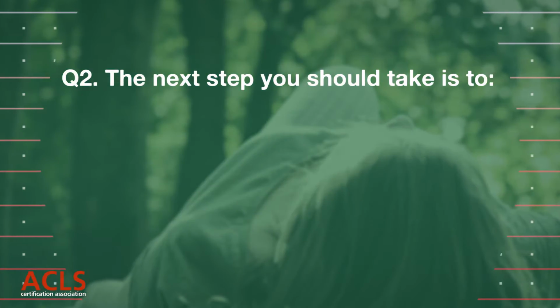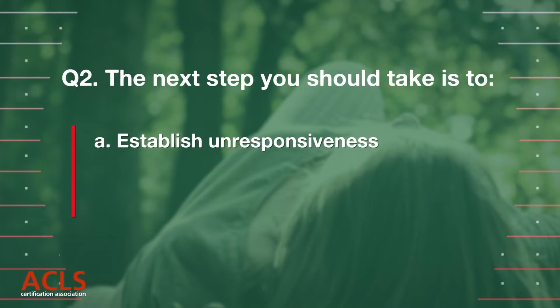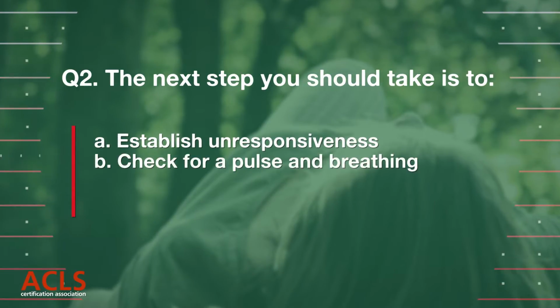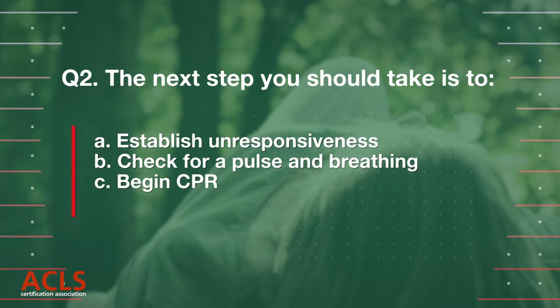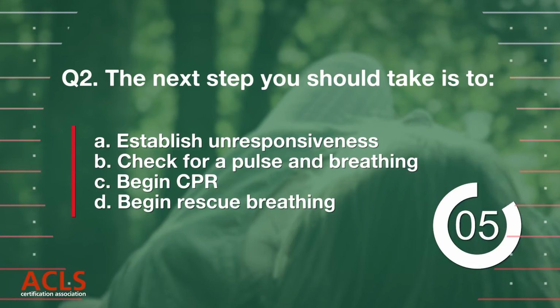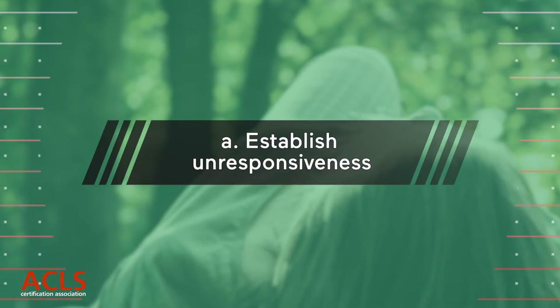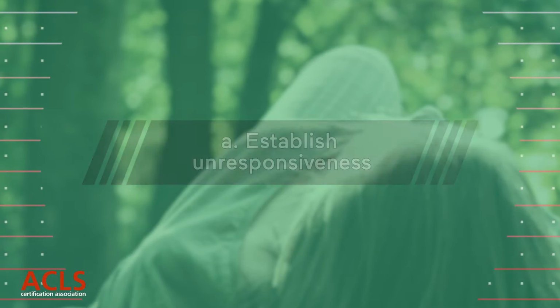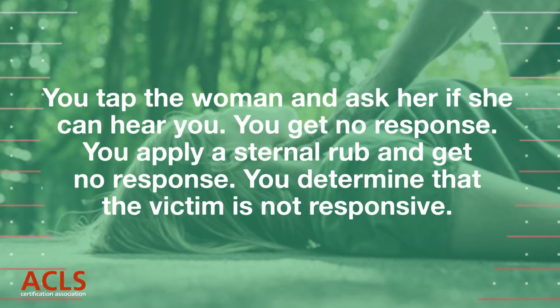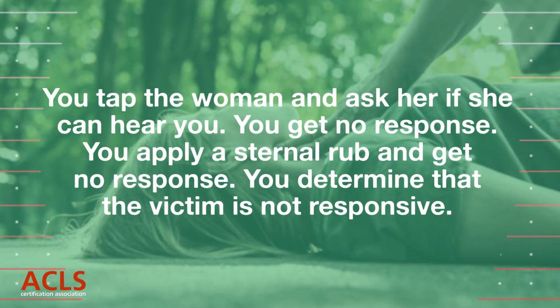2. The next step you should take is to: A. Establish unresponsiveness. B. Check for a pulse and breathing. C. Begin CPR. D. Begin rescue breathing. Correct answer, A. Establish unresponsiveness. You tap the woman and ask her if she can hear you. You determine that the victim is not responsive.